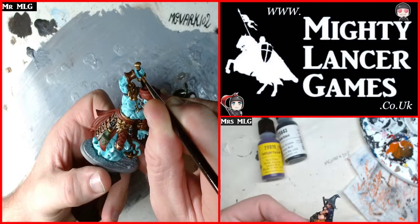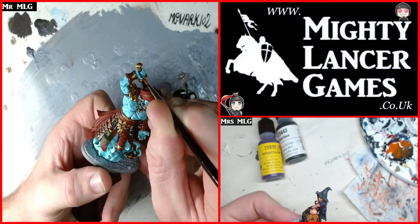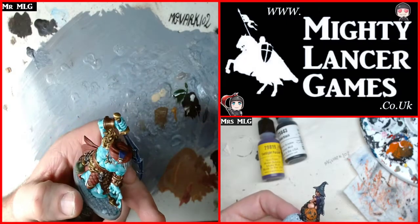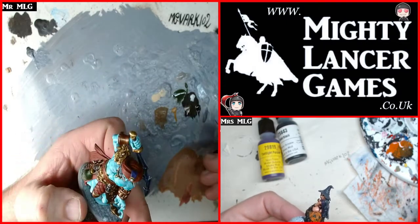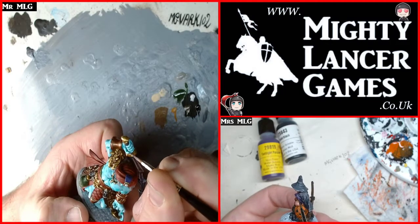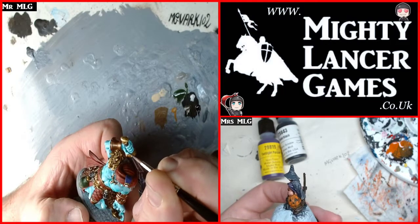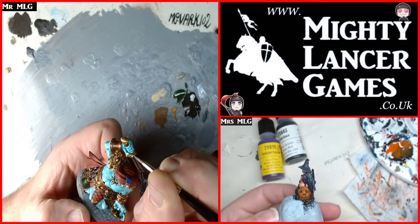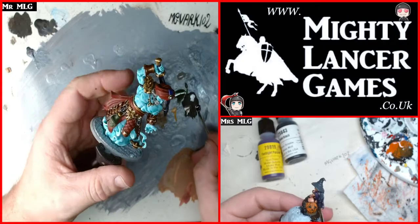I've just spotted you can half see what I'm doing. Spotted a whole section that I've missed painting. Well, that's no good, is it? No. All around his hand here, I've failed miserably to paint the grip on his sword. Oh well, at least you spotted it.